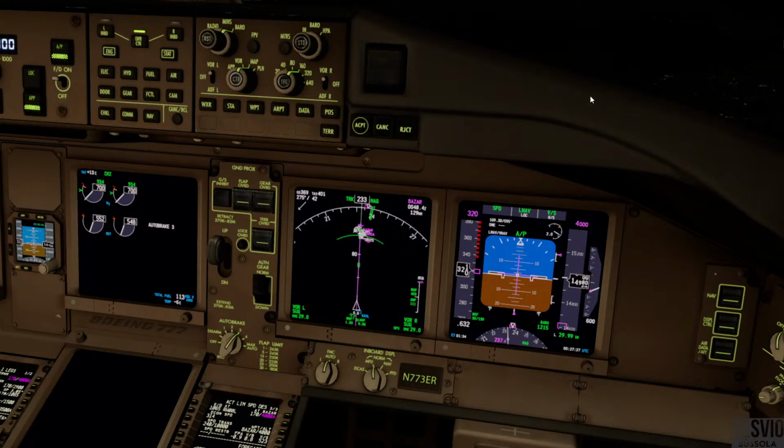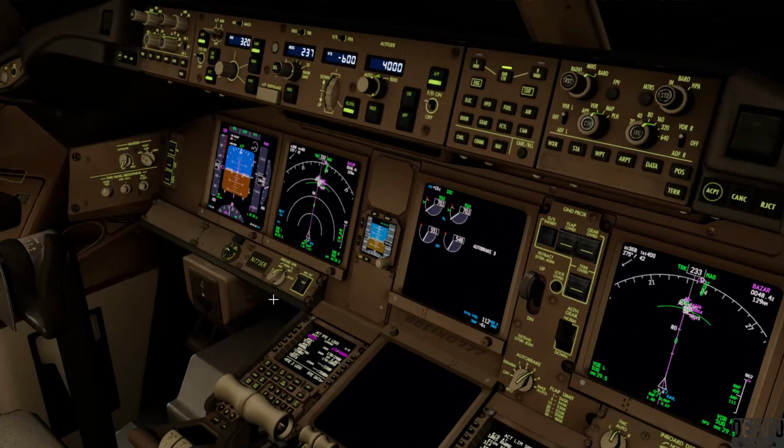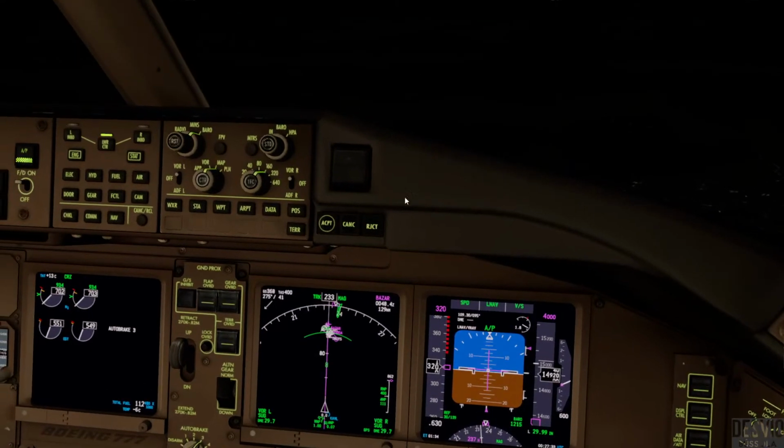I don't really know as well why the approach mode is armed. It should not be, so I just disarm it. Let's go, let's keep going down.